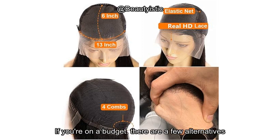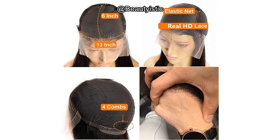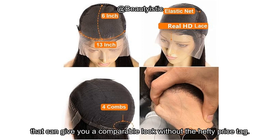If you're on a budget, there are a few alternatives that may give you similar curls and volume, but at a lower cost. Brands like Outry and Free Tress offer synthetic wigs with similar curl patterns that can give you a comparable look without the hefty price tag.